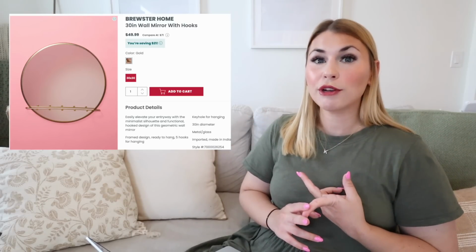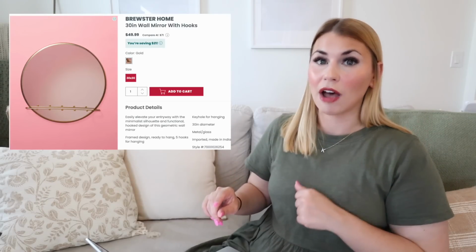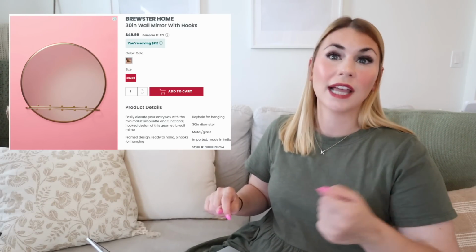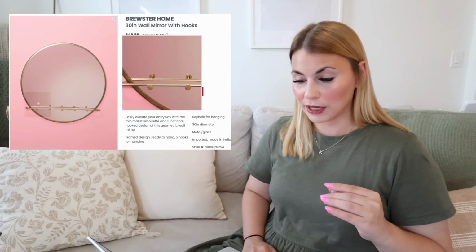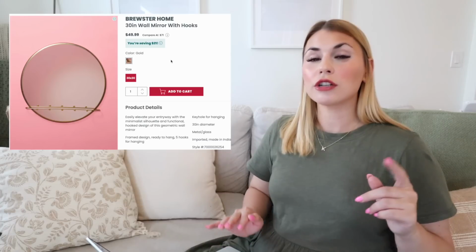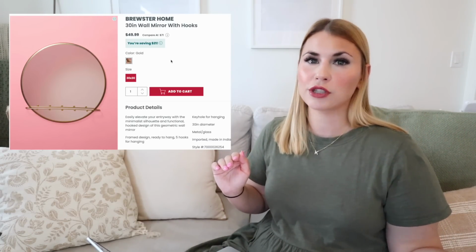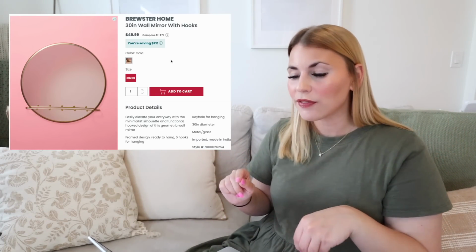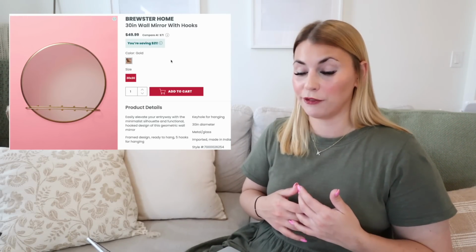The next one that I think would be great for an entryway is this wall mirror with hooks, because you can hook your keys off of it, your bag. You could do a light jacket on these hooks on the bottom, and I just think that that would be really functional. You could also do this in maybe a bedroom space. I feel like for Bryn's bedroom this could have been nice to hang her little towels off of. And this one is 30 inches in diameter, so that's a really good size for a wall mirror.